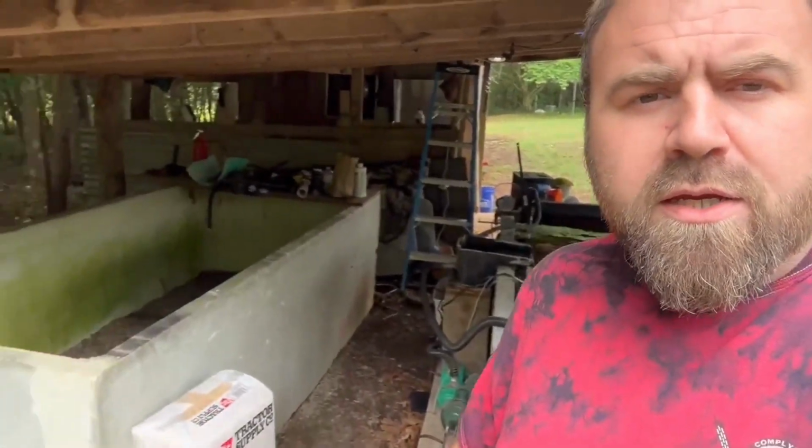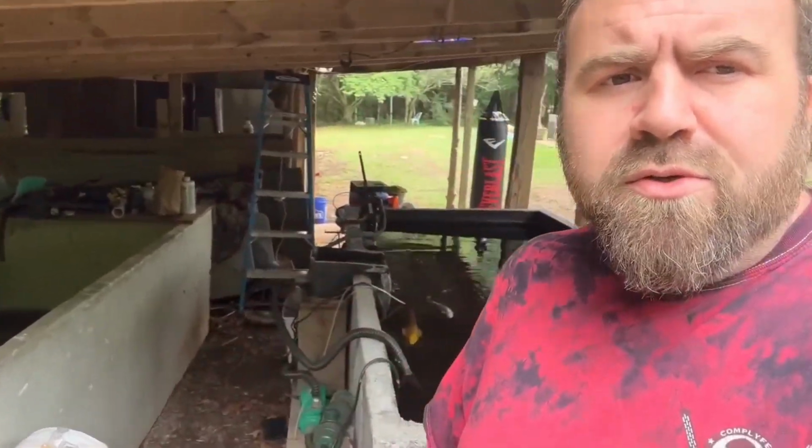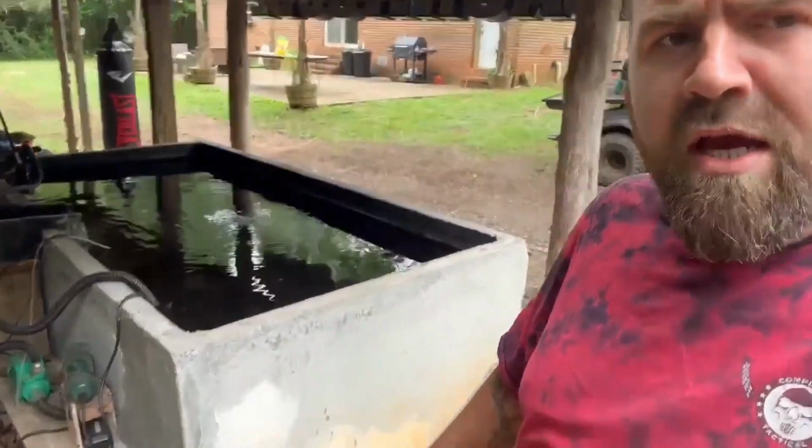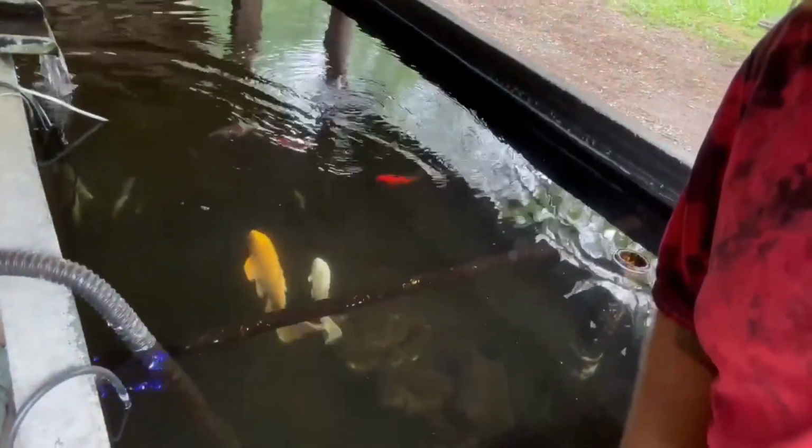I figured I would show you what I'm using to house my baby chicks right now. These were actually here on the property when we bought the place. So I'm using these giant concrete tanks right here. As you can see, they are quite massive. There was two here when I bought the place, and right here I actually have a bunch of koi.